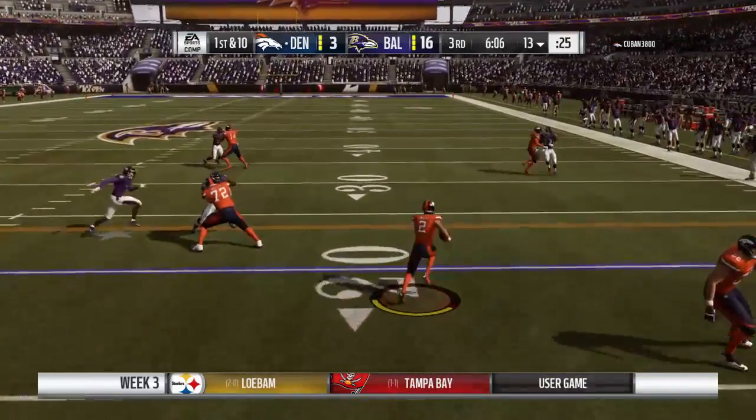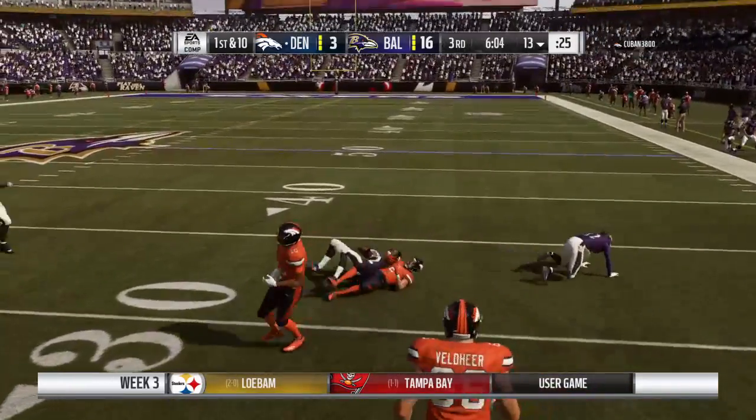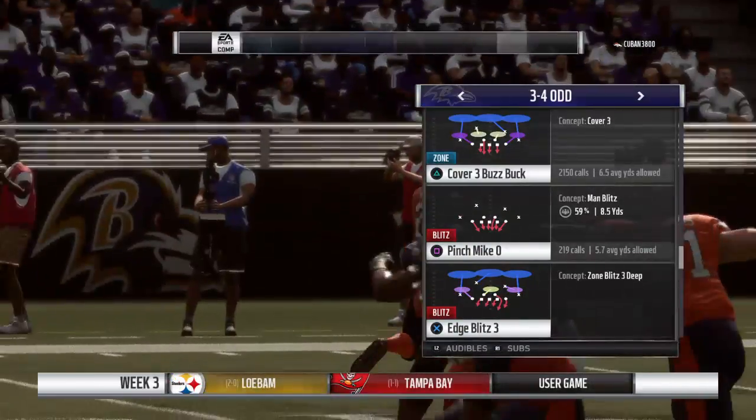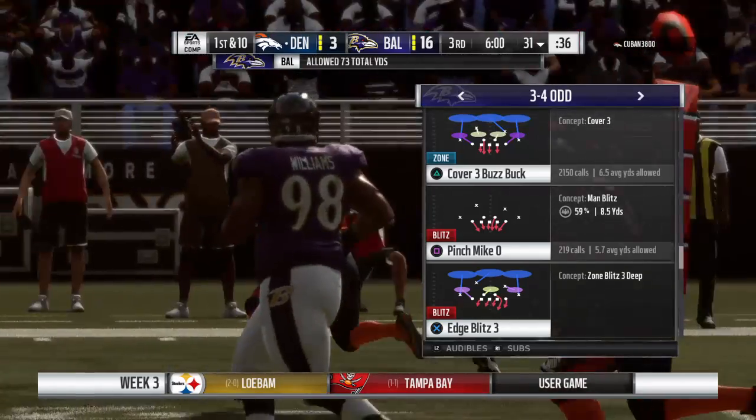Oh, it's a screen pass. That's complete. And he's going to get this one across the 30-yard line. 17 yards for the Broncos there as they've got themselves a first down.